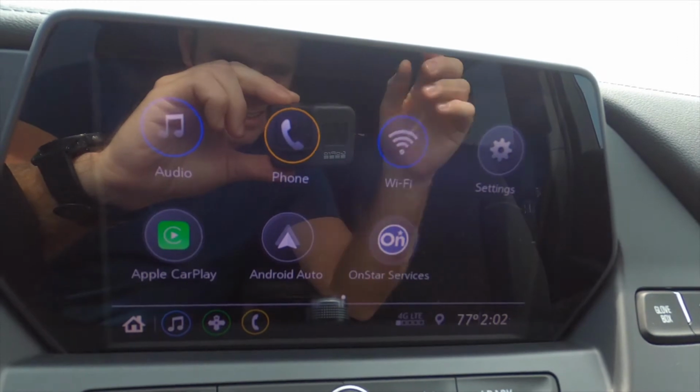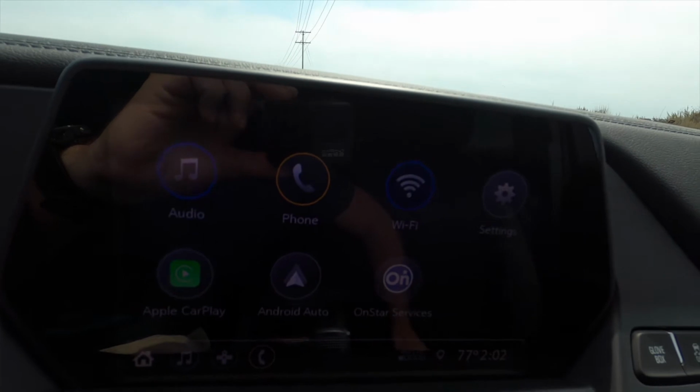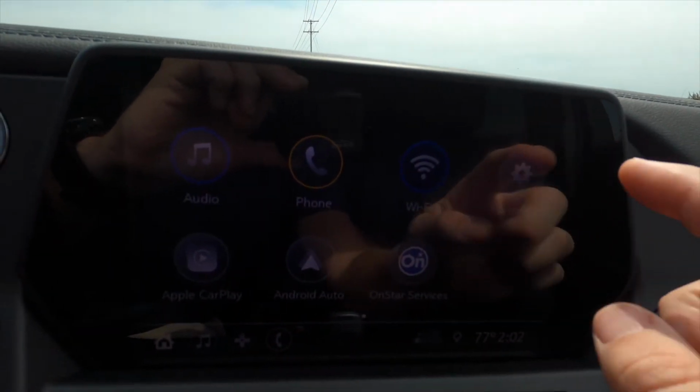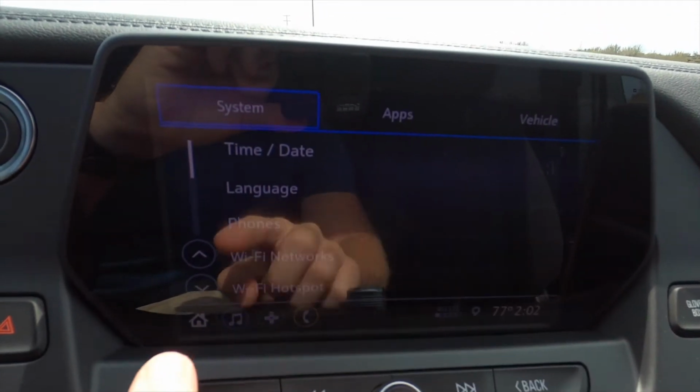All right, and as usual, we're gonna need some tunes. So this thing does have Apple and Android CarPlay standard, which is super nice. We want just straight Bluetooth because, you know, why not? So I'm going to show you the steps real quick, hopefully quick. All right, so as we come in on this screen, we got all this stuff. I have my phone plugged in right now, so we'll go ahead and unplug that so Apple CarPlay goes away. I'm gonna go ahead and click on settings.